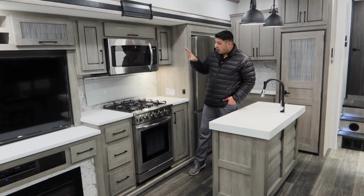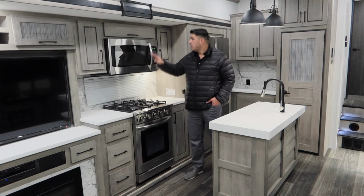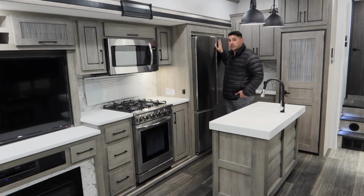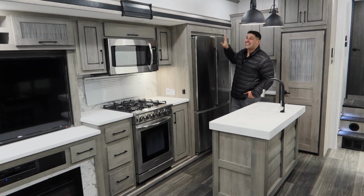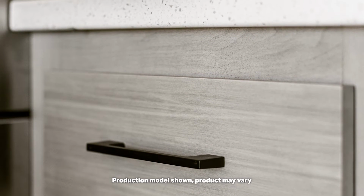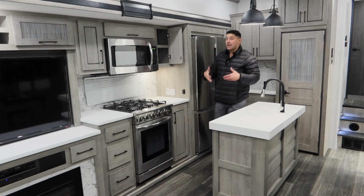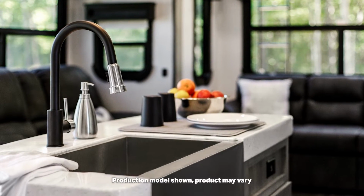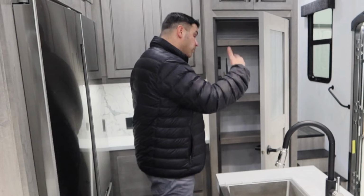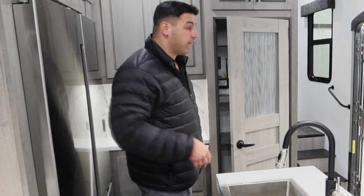Now, if I continue along some of the amenities, again, you've got a 4-burner stove. This is going to be standard. This large microwave, standard. You have a residential style fridge, 22 cubic feet, standard. Well thought out, well designed storage all around this entire kitchen, making this functional and aesthetically very pleasing. You've got a recessed farm style double basin sink, a nice residential style fixture, but what really impresses me is how they were able to maximize the space for you to have a lot of storage.